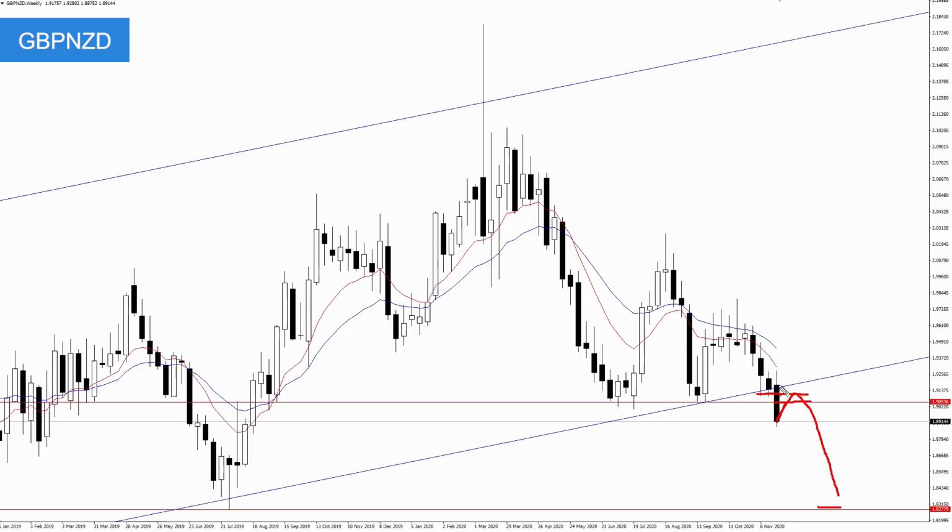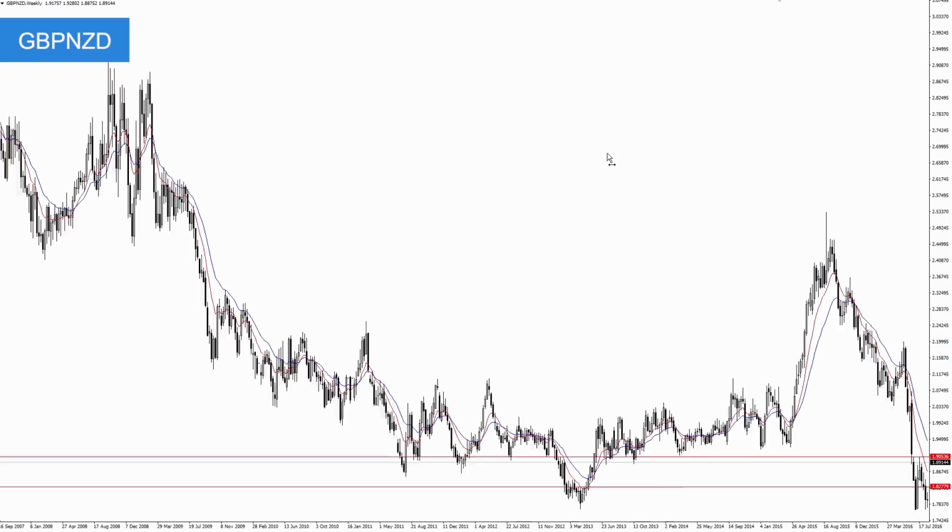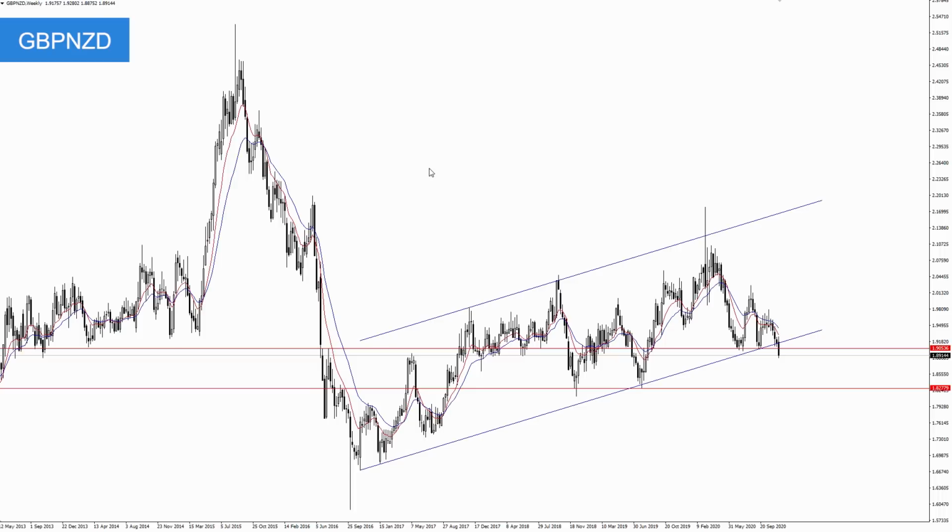Of course, if it closes back above this trend line, that could be an indication that this was a false break. But as of right now, given the longer term downtrend here, and also the fact that we are breaking below 190, I do like the pound versus the New Zealand dollar into that 182, perhaps 182.80 area over the coming weeks and months.